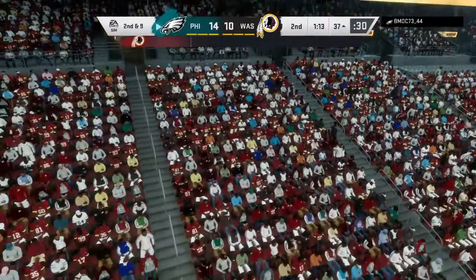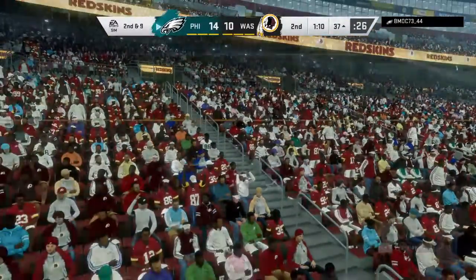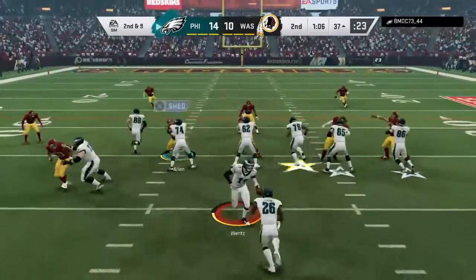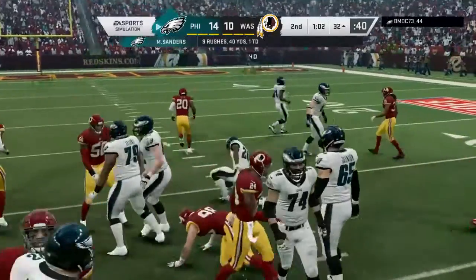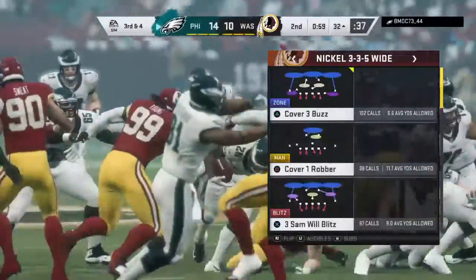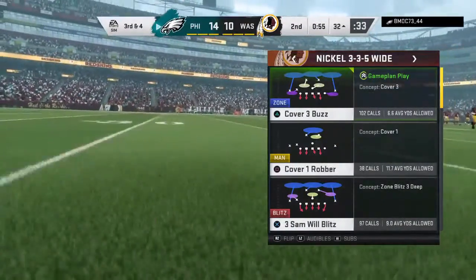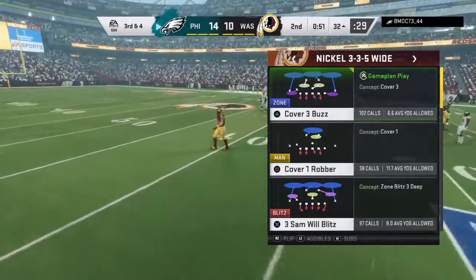Brings up 2nd and 9 at the 37-yard line. The run only got a yard. Here's 2nd and 9. Here's Sanders, and he gets it down to the 32. Call it a gain of 5 that time, and they'll be left with a 3rd and about 4. And there's a run to be happy with. Good, solid yardage. He'll take that any time you hand the ball to a back.